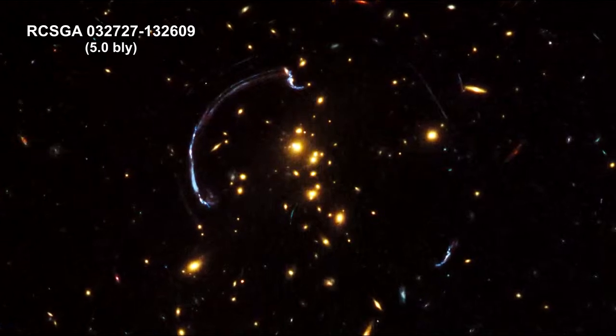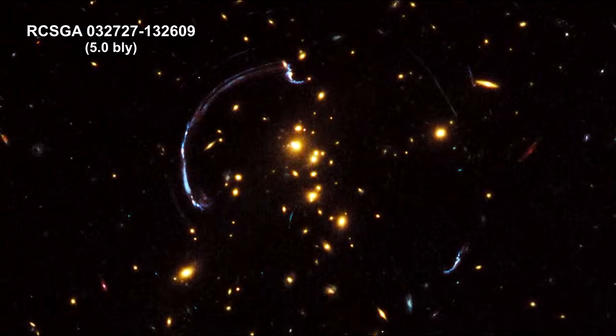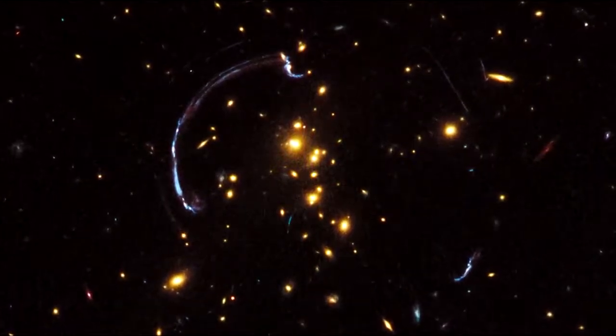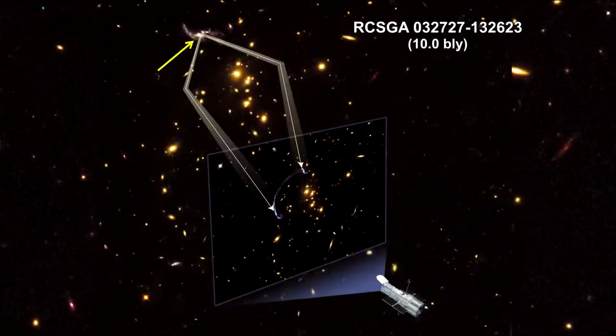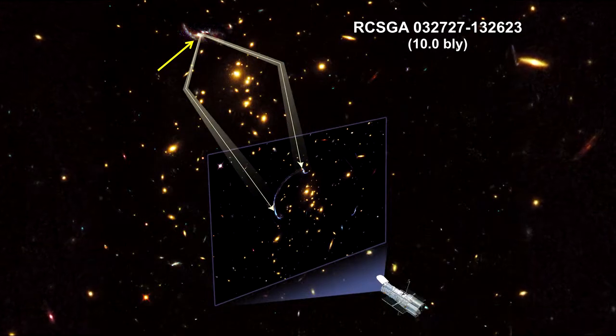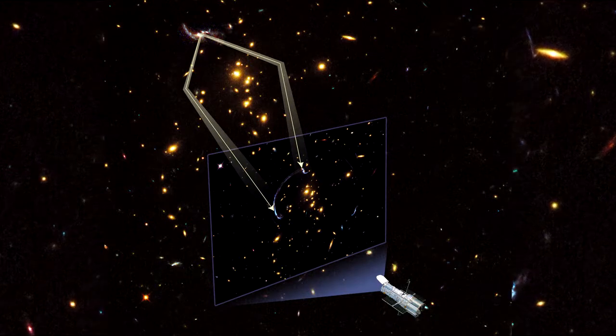This is a close-up look at the brightest distant magnified galaxy in the universe known to date. It is one of the most striking examples of gravitational lensing. In this image, the light from a distant galaxy, nearly 10 billion light-years away, has been warped into a nearly 90-degree arc of light in the galaxy cluster. The galaxy cluster that is bending the light lies 5 billion light-years away.